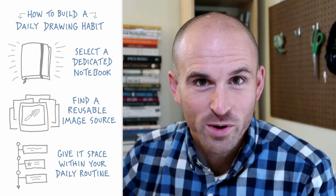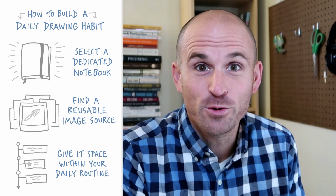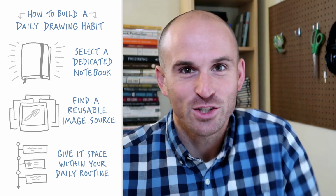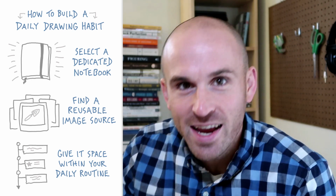When you have all 3 of these things in place, a dedicated notebook or space where you do your drawing, a set of source material that you can pull from, and a dedicated spot within your day to do this drawing, having that in place just sets you up for success, to actually establish and maintain this habit from day to day and week to week.